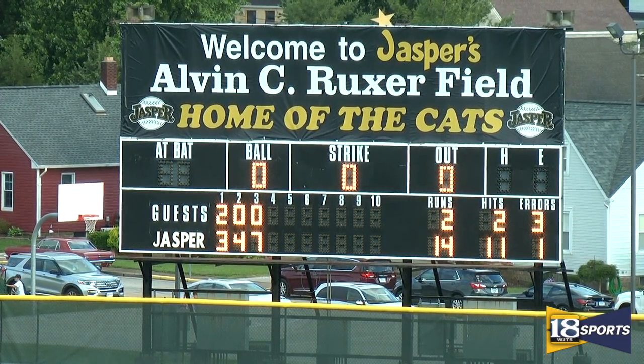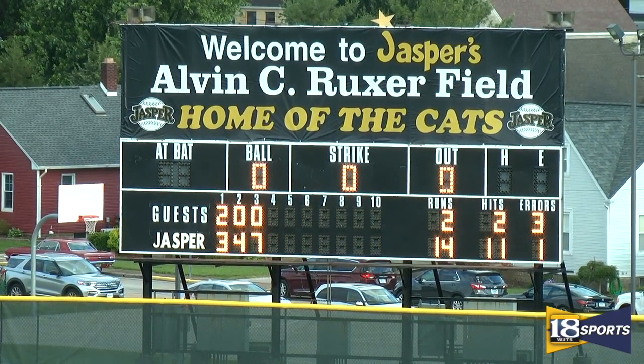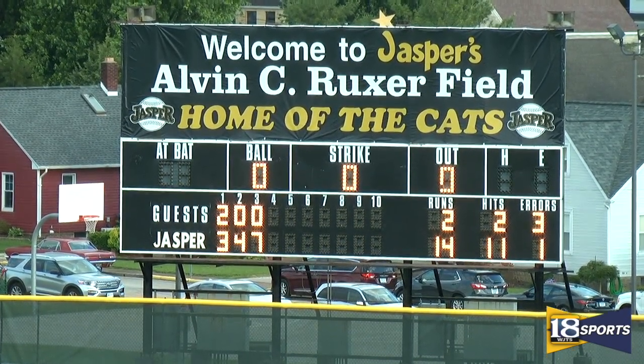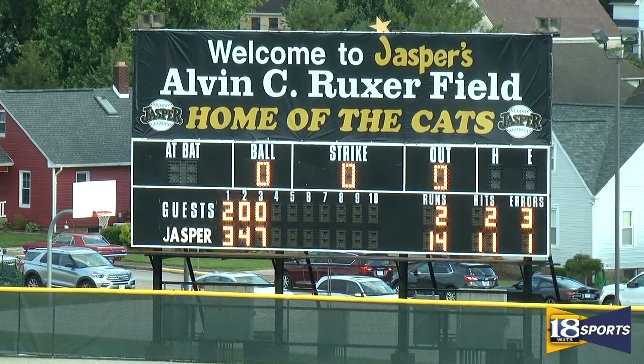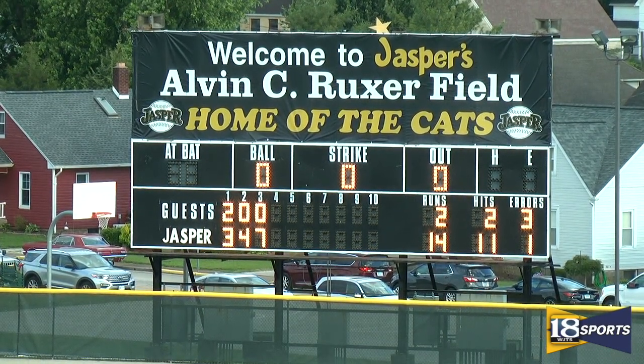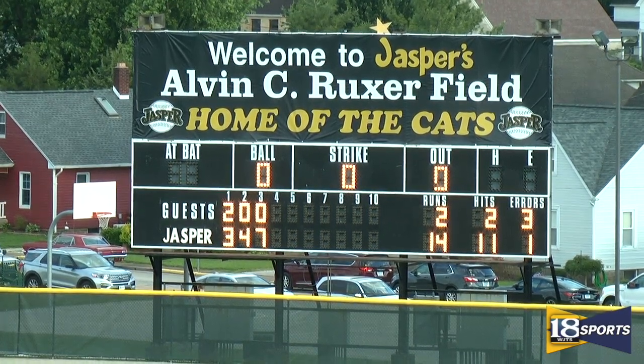7 runs on 5 base hits, 1 Raider error, and 1 man left on base. We'll head to inning number 4. It's now Wildcats 14, Raiders 2 on the RG Mechanical scoreboard on WBDC Sports.